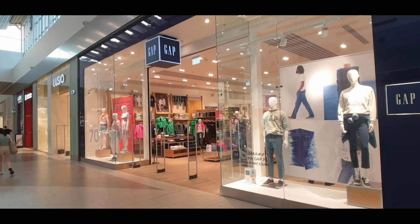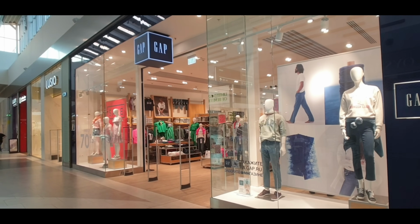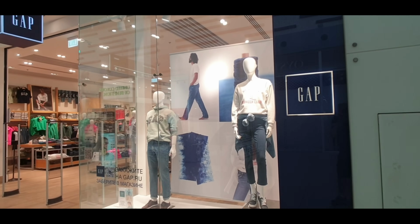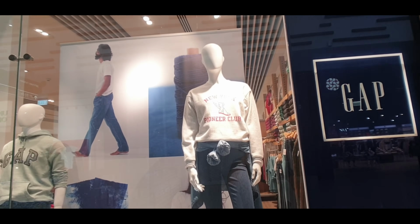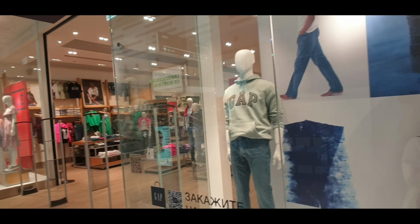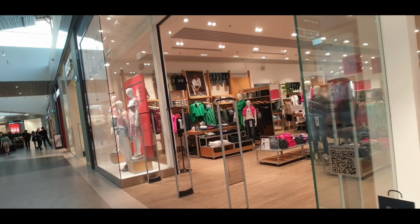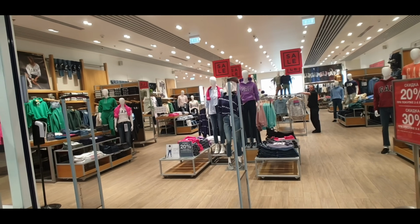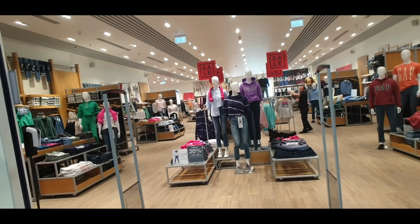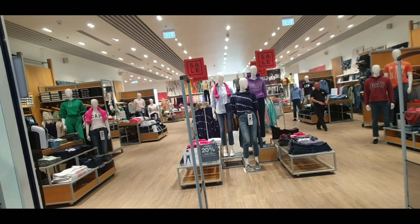And then here at the Gap store, this is the adult version of, I guess, the kids one we saw a bit earlier, but New York Pioneer Club. It's a bit hard to see there on the light, but right in the window, of course, being the very famous American brand. Is there anybody inside? No, just the security guard, that's it. Otherwise empty.